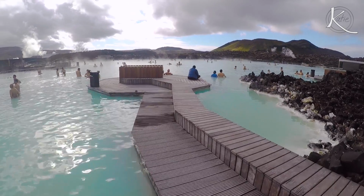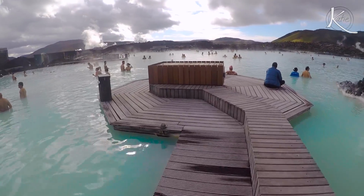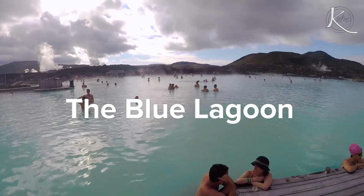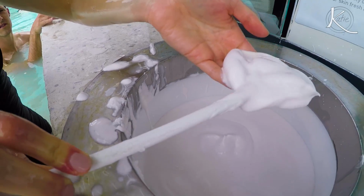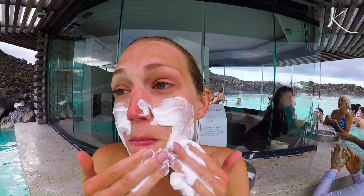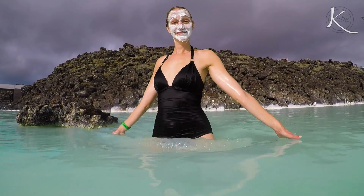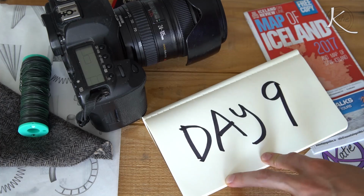And before making a beeline straight to Reykjavik to drop it off, we started the day at the famous and obligatory Blue Lagoon. As you know, we'd already done the geothermal soak thing, and I half expected the Blue Lagoon to be a tourist trap, but I'm happy to say that it was not a tourist trap. We got our silica masks on, and we had a great time.